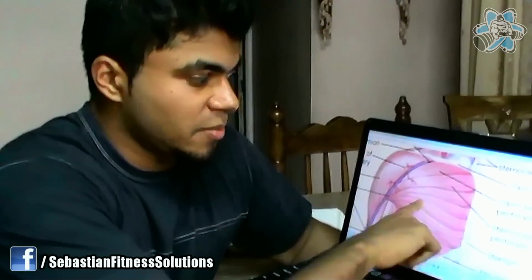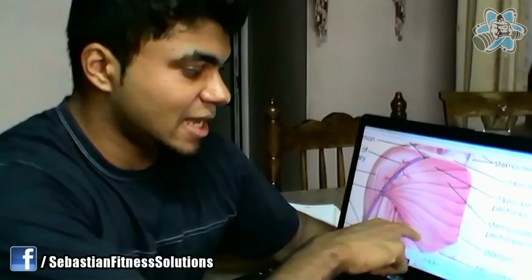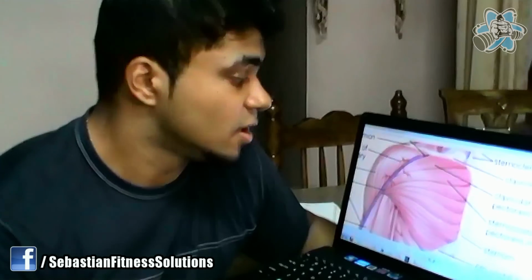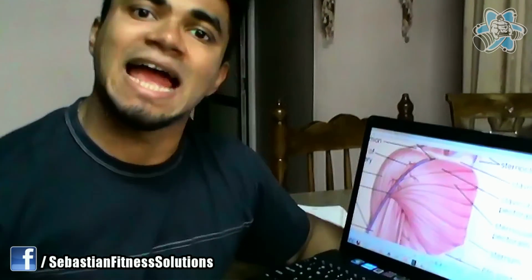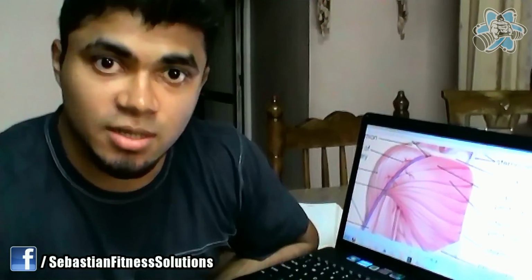The other fibers that are running downward, these ones originate at the anterior surface, the front surface of the sternum, as well as the second to sixth costal region. And they insert into the humerus, just as the previous fibers. So this is how you get the classification of upper chest and lower chest, because there's a certain portion of fibers that originate at a different point, that is at the clavicle, and a certain portion that originate at the sternum and the costal region.